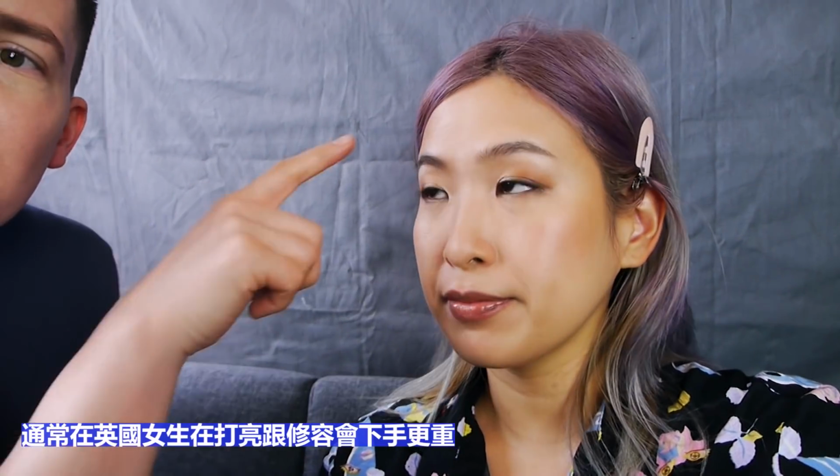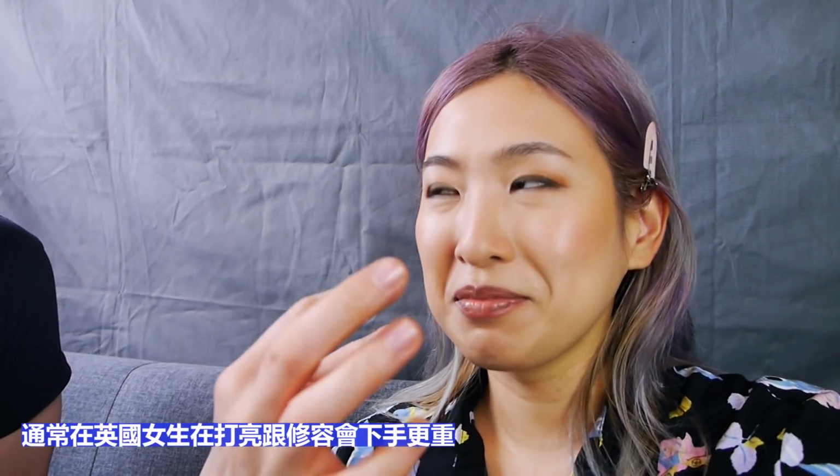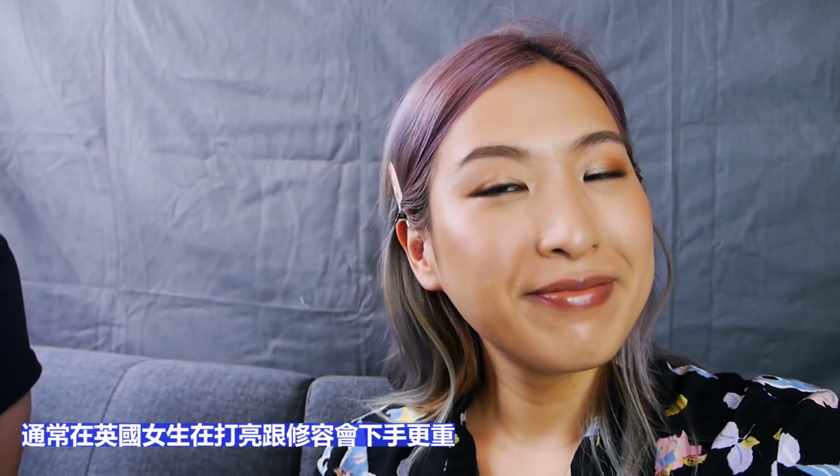Normally in the UK you'd end up putting a lot more highlight down the sides of the cheeks and get super glossy, but I think it's hitting quite nicely on the face. So let's pull these out of the hair and we'll see how it looks all together. Get ready for the show. And it's just nice and put together.